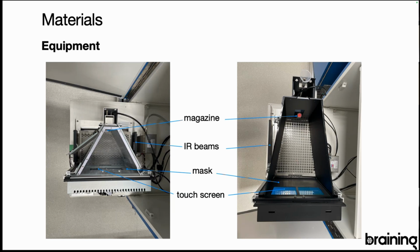Opposite to the touchscreen, we have the magazine, which is here and here. This is the place where the reward is delivered, because touchscreen paradigms are food-motivated tasks, which means that when the animals perform a trial correctly, they get a reward. The chamber is surrounded by trapezoidal walls that focus the animal's attention on the touchscreen and the reward area. Additionally, we have infrared beams on both sides of the walls and also inside the magazine, so we can track the animal's movements and entries.